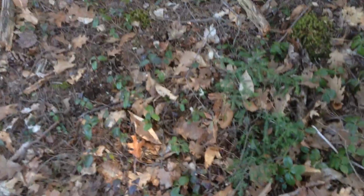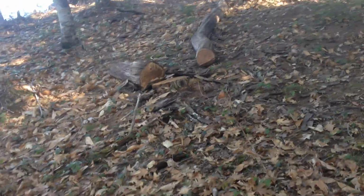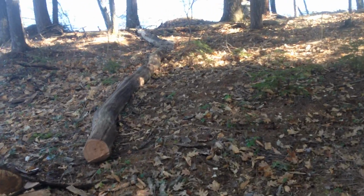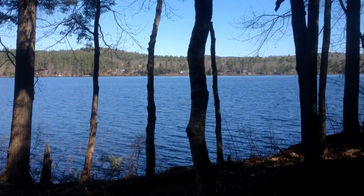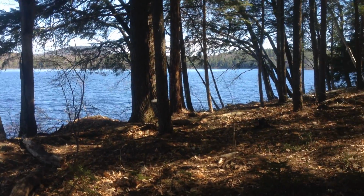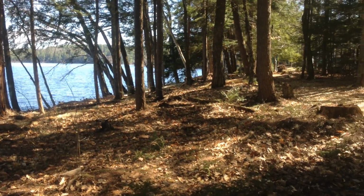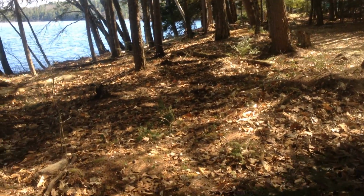Yeah, you can see all the little native ground covers, and especially shore side, we don't blow the chips down in here because we'd smother some of the ground cover too much. We don't want that to happen. Yeah. I'm told there's only 2 lots that are available on this lake, and this is one of them.